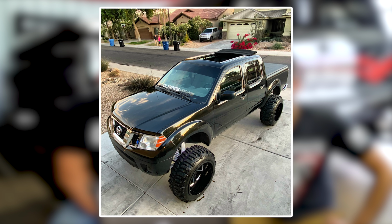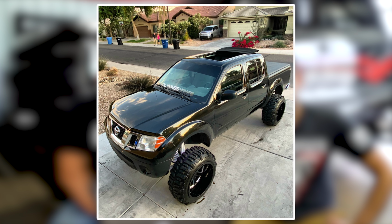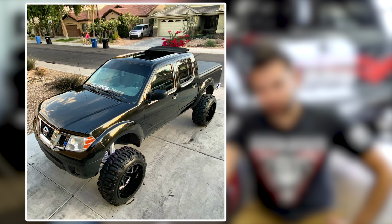So this is tall and wide. Tall instead of short and wide. Yeah, with boggers. But if I was a betting man, I'd say that this doesn't go to the mud bogs.